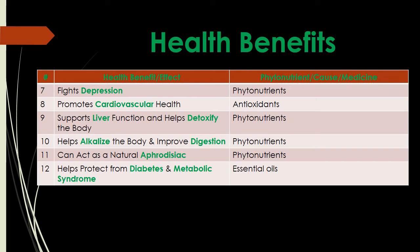That's right, guys. It's time to stir things up in the bedroom. So the question is, which medicine or what's the cause, right? Phytonutrients. And the last benefit, number 12, helps protect from diabetes and metabolic syndrome. How nice. So the question is, what does that? Well, it's the essential oils in the basil. So there we have it, ladies and gentlemen. 12 amazing health benefits from the one and only herb of basil.